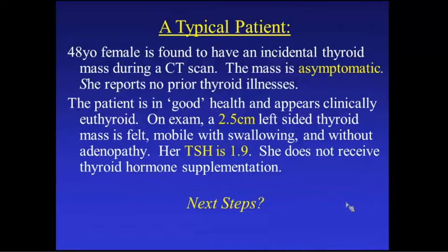I see myself as a clinician very much. I see patients every week and biopsy patients on a regular basis. This is a typical patient that would come into your office, my office. A 48-year-old female found to have an incidental nodule on a CAT scan, completely asymptomatic, has no prior thyroid problems, and she's in good health and has on exam a roughly 2 to 3 centimeter nodule. She has a normal TSH. It moves when she's swallowing. It's a run-of-the-mill typical nodule.